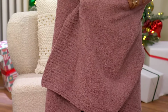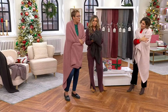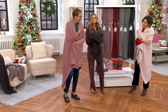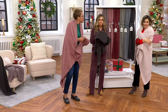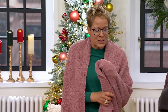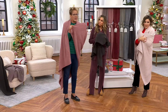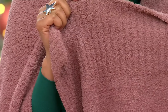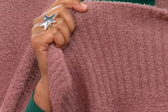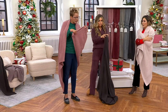If you've never actually had the opportunity to feel Barefoot Dreams, it is this whipped, light, airy, scrumptious, gentle, special, soothing, calming feeling on your skin. It's so crazy because we're trying to describe how incredibly peaceful you'll feel when you put this on your body. It's like an instant decompression chamber. It really is. It's the exhale.